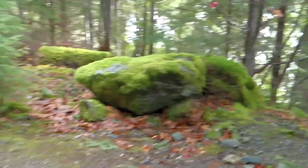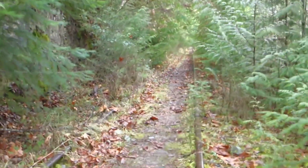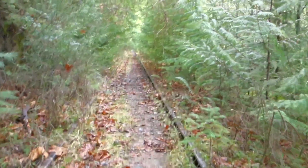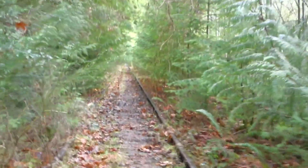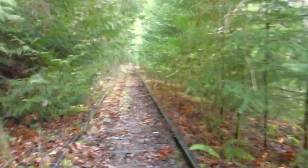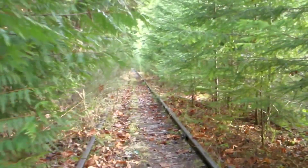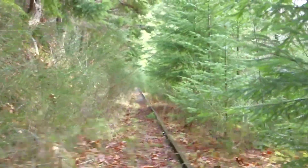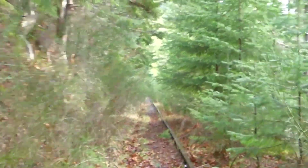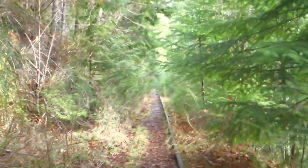Here's where the hiker's trail comes up from the Cabin Road. That Cabin Road is accessed from the west end of Cathedral Grove. And then the hikers who are going up to Mount Horn or Wesley Ridge Loop or something like that, they'll come along here on the railway for a short bit, and then the trail leaves and goes up a steep slope.